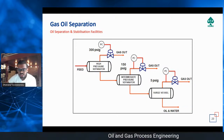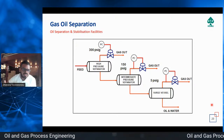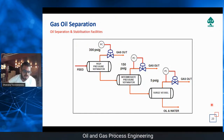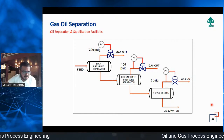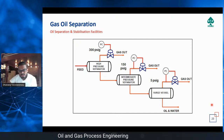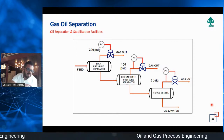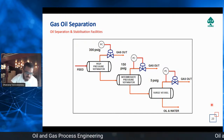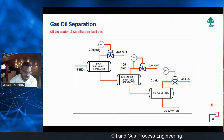Because once it goes to an onshore facility, there will be another crude stabilization unit in order for storage. For example, if there is an FPSO offshore, then we need to meet the Reid vapor pressure of 10 to 12 PSI because it will be stored. But for oil production which is exported from offshore to onshore, we do not need to meet the 10 to 12 PSI Reid vapor pressure since it's being transported.